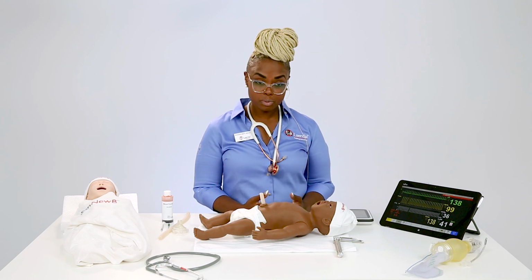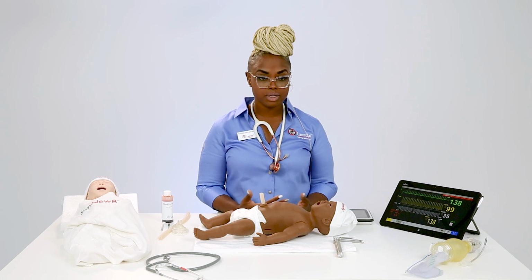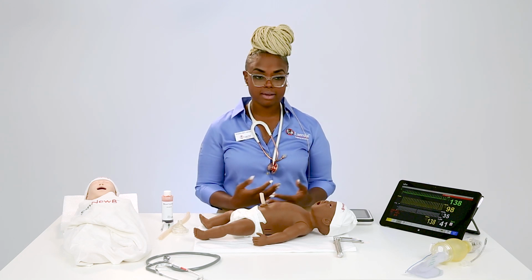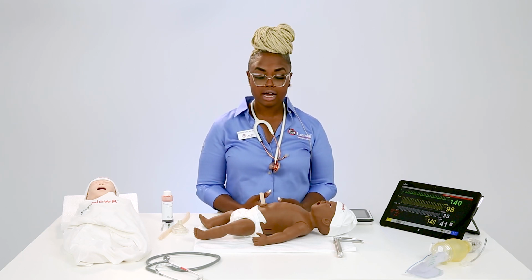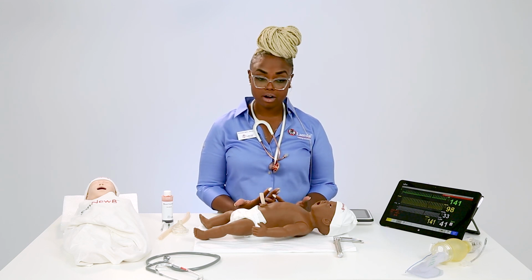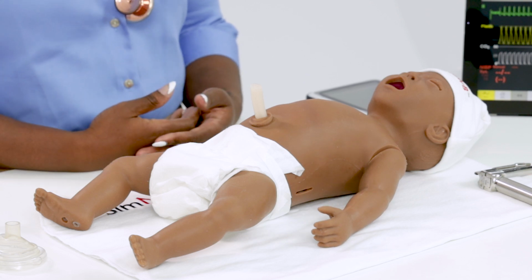Next, SimNewB also has lung and heart sounds. Those lung sounds are going to be normal, stridor, pneumonia, and a few others. And then heart sounds as well: normal heart sounds, murmurs, ASD, and VSD. These sounds are offered anterior only, and you can auscultate with your stethoscope, and the volume can be changed.